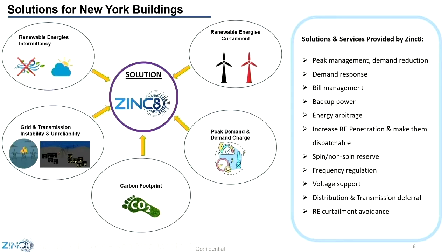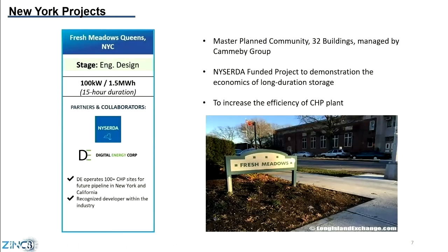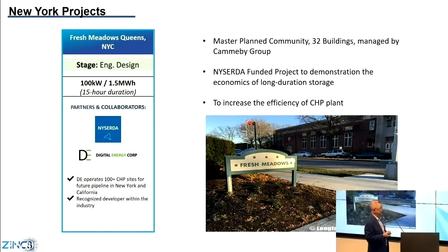Local Law 97 was pretty important to us because it set out a series of requirements for buildings in New York to decarbonize. But we've had great success in New York State. We've also had it in New York City. So I'm just going to highlight a couple of projects that we're doing.